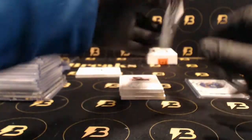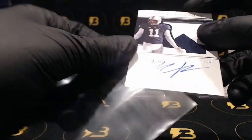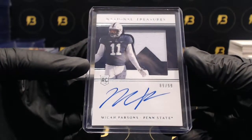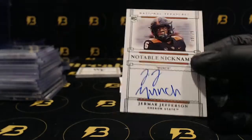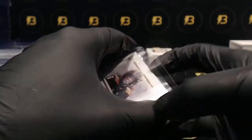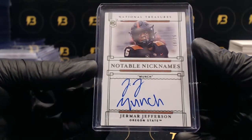We'll go in our randomization pile. We got Micah Parsons, nice two-color patch to 99 with the autograph. It's going out to the Cowboys. And Jamar Jefferson to 25, going out to, is he still on the Lions? I'll just double check, but that is where he was drafted, at least, or signed at least.